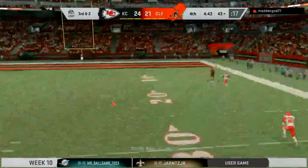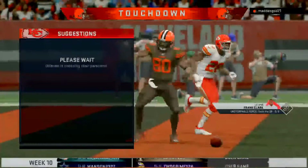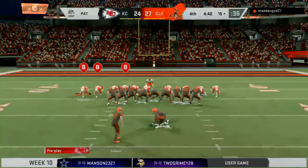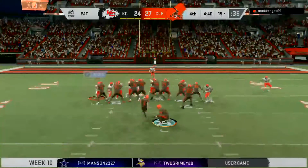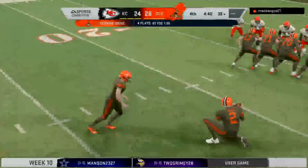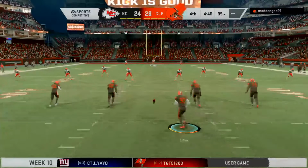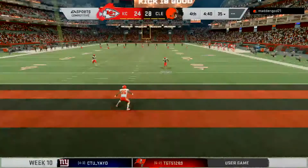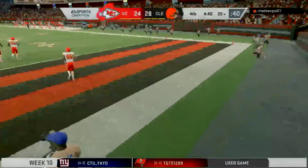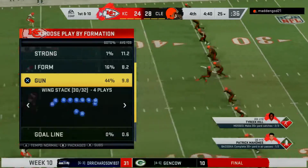Trubisky will throw. Looking deep for Julio. This is caught. And all the way in. Touchdown, Cleveland. 3 touchdown passes now for Mitchell Trubisky. And the Browns have moved out in front here in the 4th quarter. Extra point by Seibert, up and good. And that will make this a 4-point game. And this will not be returnable. It's out of the back of the end zone for a touchback.